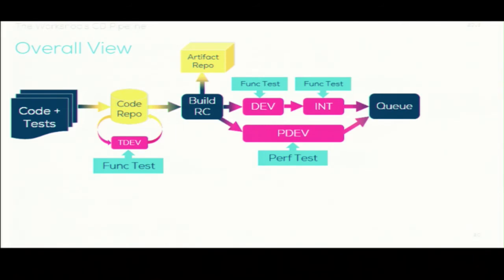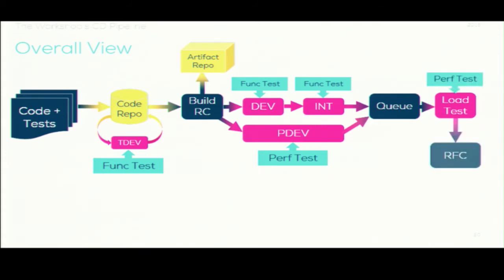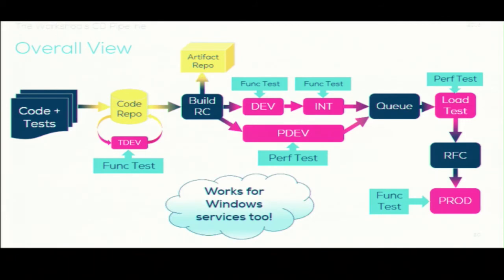If both of them pass, we enqueue this one before we go into the load test environment, where we run the performance test. If everything is fine, we request a change to go live, basically just for documentation purposes as part of change management in ITIL and so on. And then we deploy to production. We run a functional test. And this pattern also works for Windows services. There is nothing really fancy going on there.